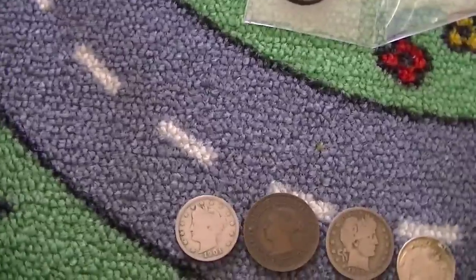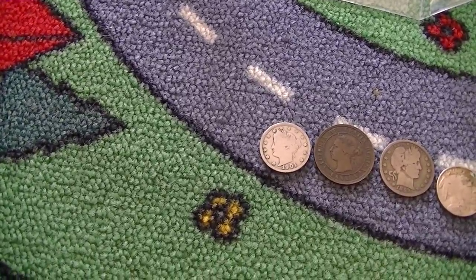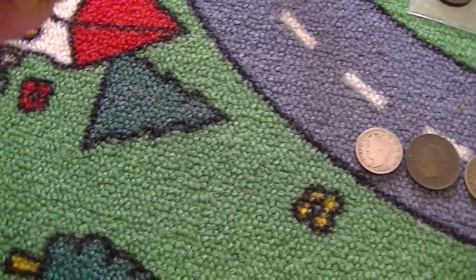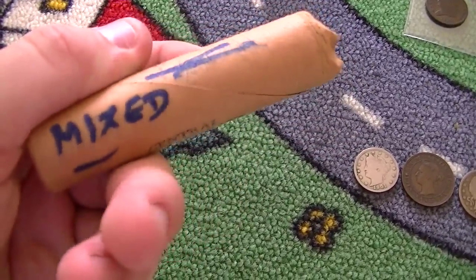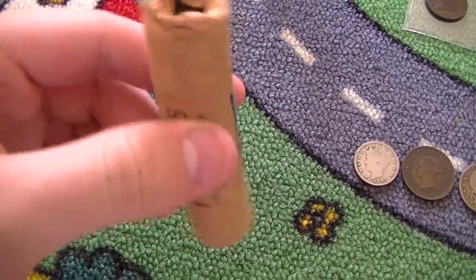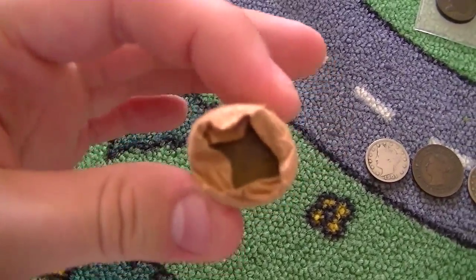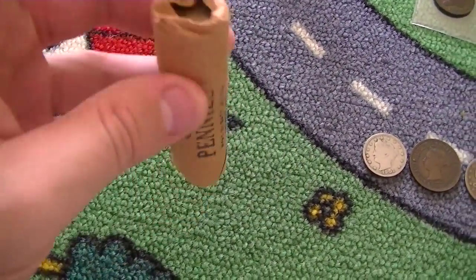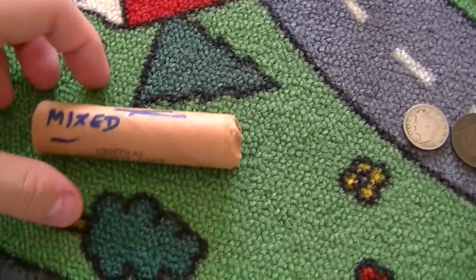I don't know if you guys saw, maybe I'll upload it before that. I might upload this afterwards. But I went through this penny roll I bought at the coin store for $2.50. It was a complete bust, mixed. It looked like an old roll. I figured it was unsearched, and I wanted to go through it because I didn't really want to sell it on eBay or anything because I don't know what was in there.